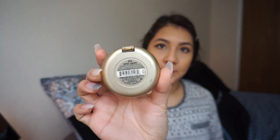Y ya lo último que voy a hacer, I'm gonna add a little bit more bronzer thingy. This guy. And then I'm gonna use this guy to blush. Berry Amour. I'm pretty much done. Y luego los labios, I'll do it at the very end, when I'm leaving. That way, I don't just have it on the whole time I'm getting ready. So, yeah, I'm done with my makeup.